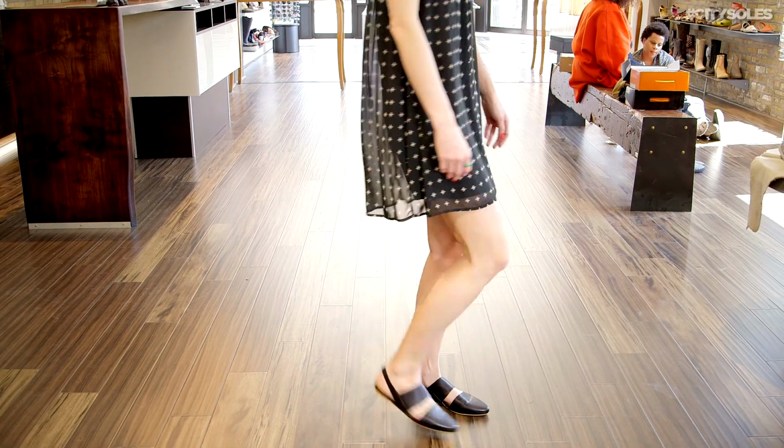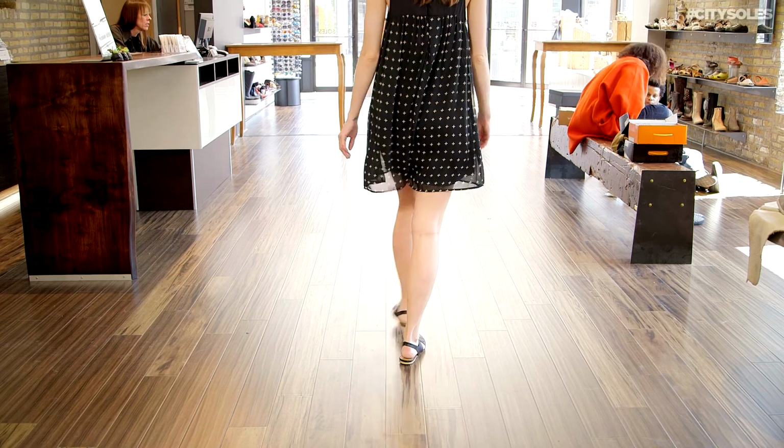So they're full and half Euro sizes. They run true to size. If you're an American 8.5, you get a 38.5. An American 6, you get a 36.